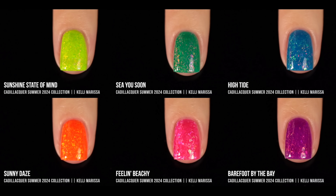and I just love how bright they are. I love the way that they kind of split it up into half super bright neons and half really rich saturated colors that almost feel like summer nighttime. So really impressed with this collection. Cadillacquer just keeps on coming out with amazing sets this year.